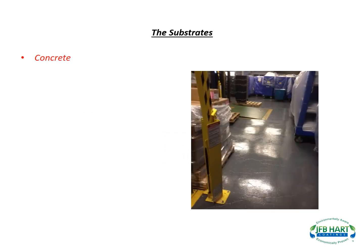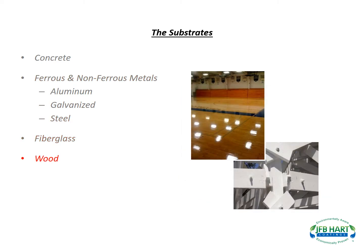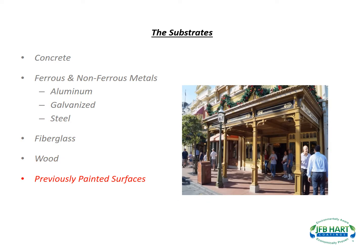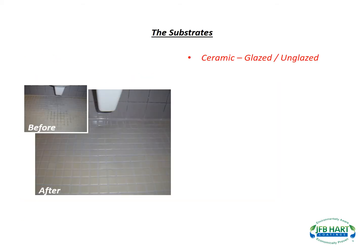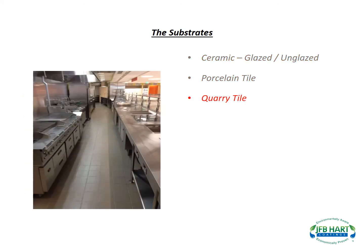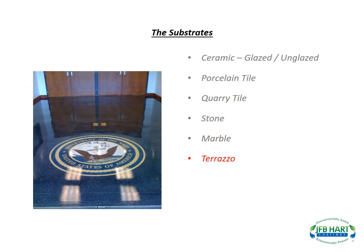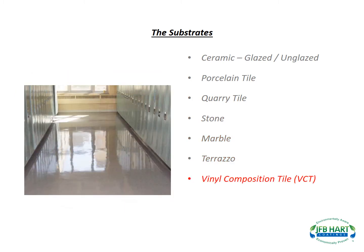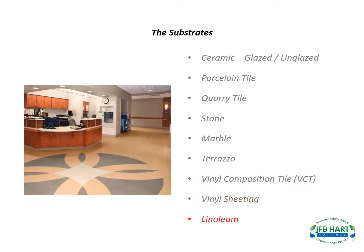including concrete, ferrous and non-ferrous metals, such as aluminum, galvanized, and steel, fiberglass, wood, previously painted surfaces, poured urethanes, rubber, ceramic, glazed or unglazed, porcelain tile, quarry tile, stone, marble, terrazzo, vinyl composition tile or VCT, vinyl sheeting, and linoleum.